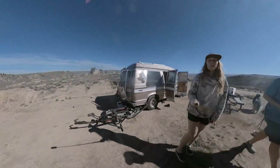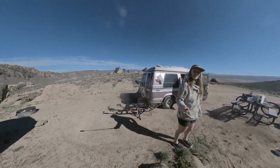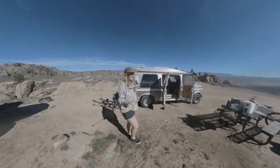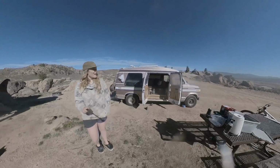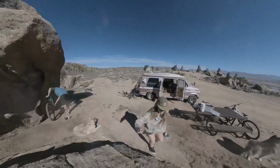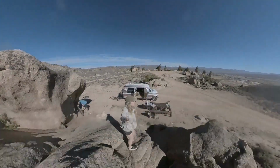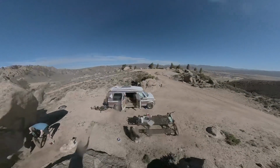All right, so we arrived at Heartman's, right? Heartman Rocks in Colorado, Gunnison. And this is our camping spot, so sick. Go up here so you can see it better. But it's pretty gorgeous. Dogs are chilling.